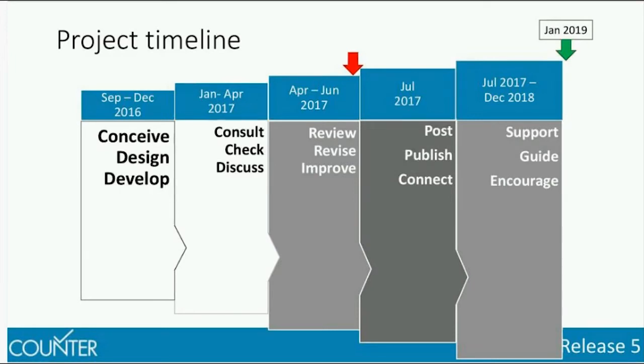Oh, just a couple of other things I forgot to mention. We also have a free report validation tool for Release 4, for publishers to use and for consortia. We will be updating that for Release 5 so that as publishers and vendors implement Release 5, they can test their reports against the validation tool, and indeed as can libraries as well. And that will help them pick up errors much more quickly and address them.